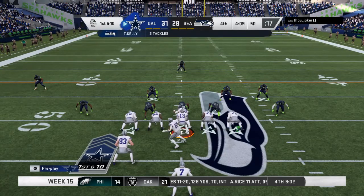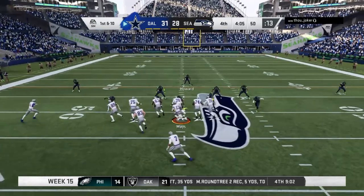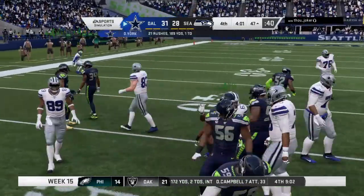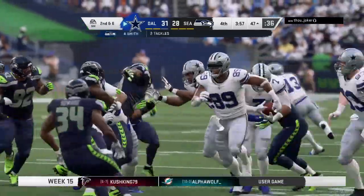We saw a number of good games earlier today. This one might top all of those. It's been a dandy as we come up on 1st and 10. Now a handoff here to his running back. That's a gain of 4 as we slip inside of 4 minutes left in regulation.